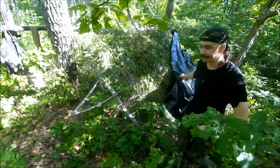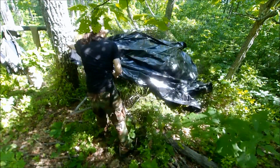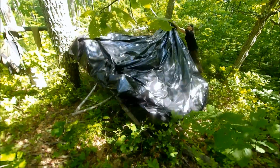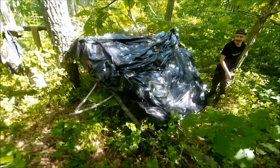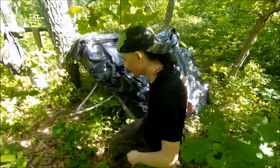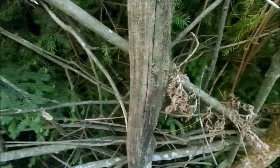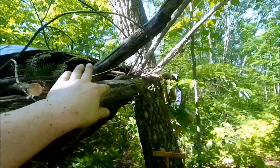I wasn't sure if we were going to have enough, but just about perfect. I decided to pass on the debris. That's good enough. I mean, it looks all right. It's a little bit of insulation, a little bit of fluff in there. I still don't know what I want to do with these ends.